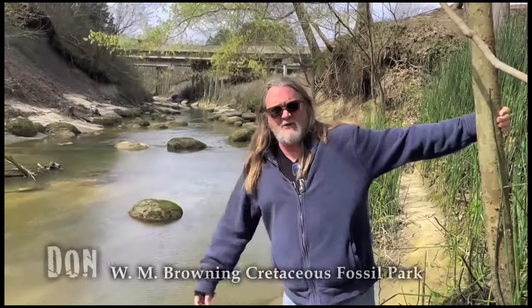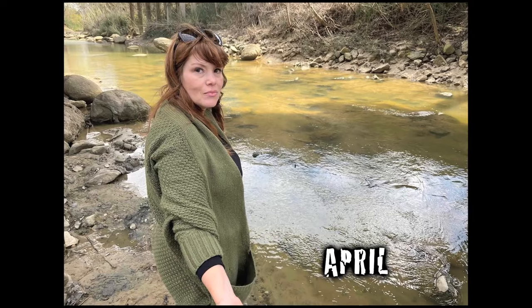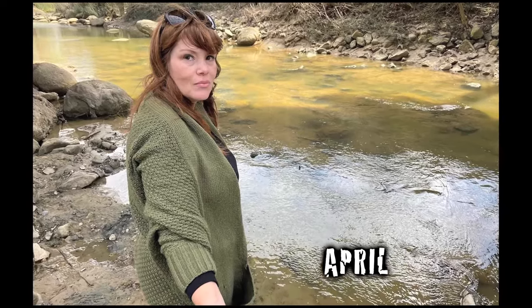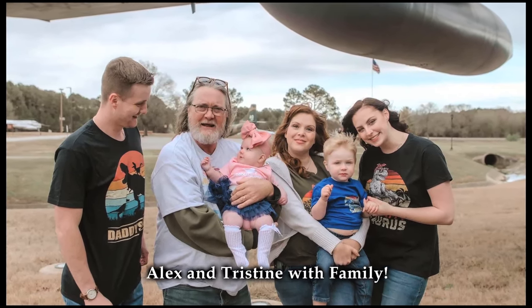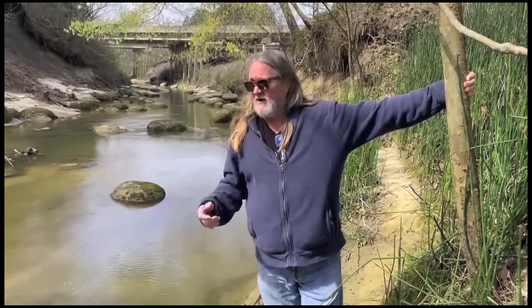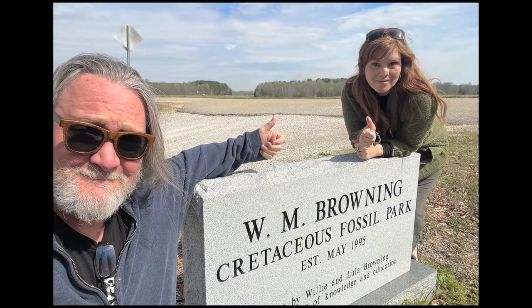We're at the W.M. Browning Cretaceous Fossil Park in, is this Mississippi, April? Mississippi. April's behind the camera. And we were literally driving home from Arkansas to see our son and his wife and the grandkids. And guess what? She's like, hey, I wonder if there's some place we could stop by a creek. She looks, 15 minutes off the road. Here we are at the W.M.